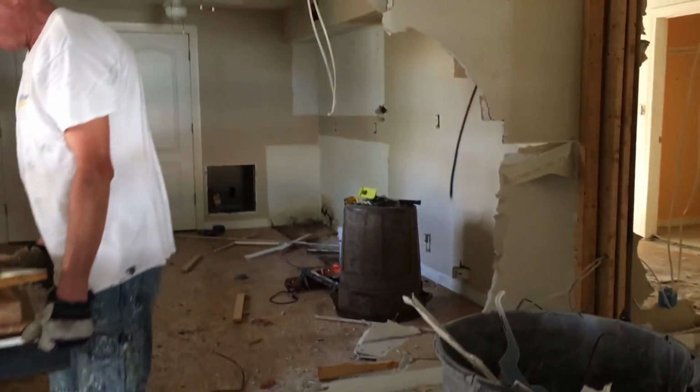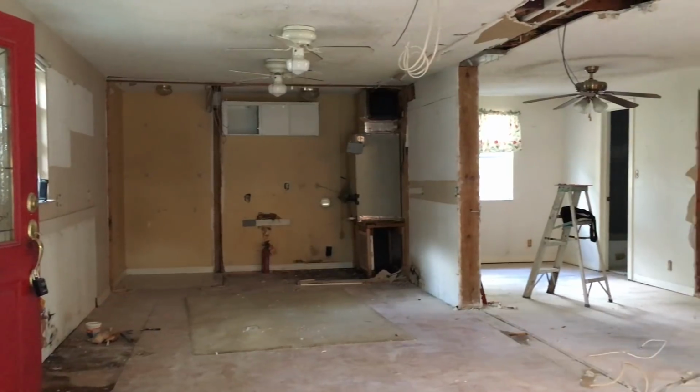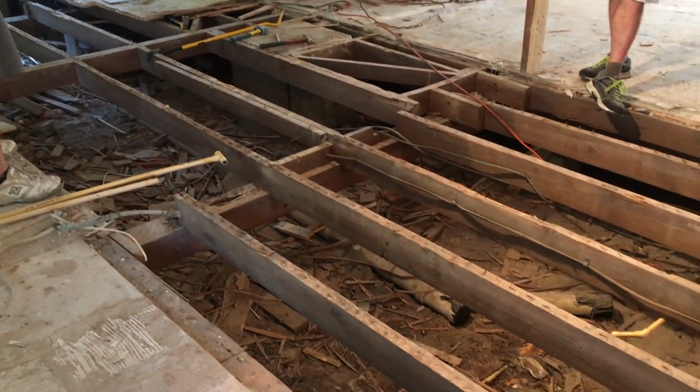Another week of demo down at the Heights House. Only 500 more weeks to go. Our team has made some progress. Most of the walls have been knocked down. They've started on the plumbing. And we actually found out that most of the subfloors and the ceiling also need to be ripped out and replaced. So that's going to push us back at least a week. We'll have more updates on that for you next week.